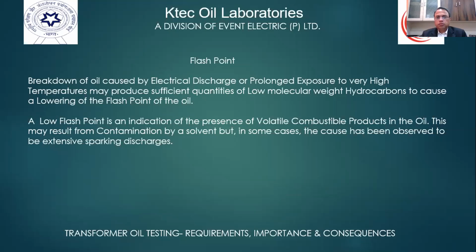Okay. Now come to the flash point. Flash point basically happens due to the electrical discharge. Electrical discharge happens due to the breakdown of oil. क्योंकि transformer है 72.5 kV, 11 kV, which is being used at a high voltage level पे हम उसको use कर रहे हैं. It is up to 400 kV also.